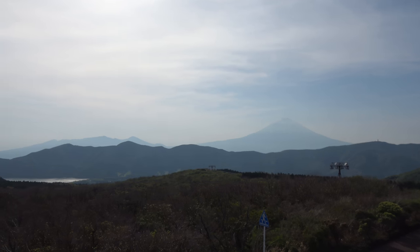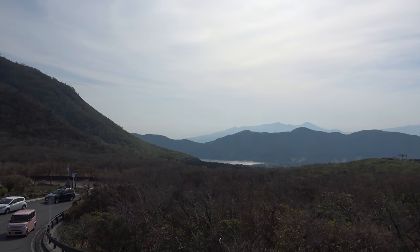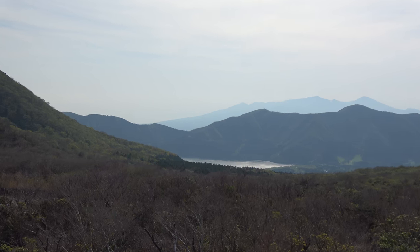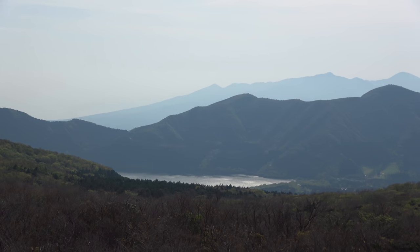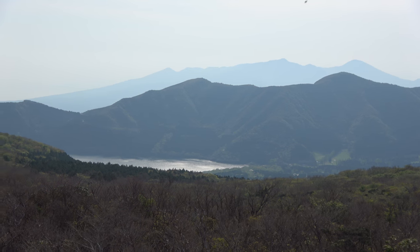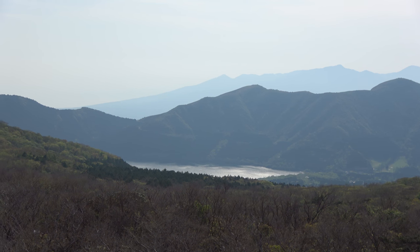Yeah, and Mount Hakone is one of the other mountains here. And then just down there, there's a lake. Mount Fuji erupts once every 300 years, and they reckon it's due to erupt again. See the lake down there? It's Lake Ashi. So I reckon Mount Fuji is due to erupt anytime soon, basically. 300 years, 1707, the last eruption.